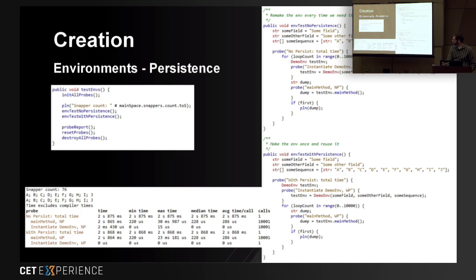So here are the results for this. It might be a little tricky to see, but down here is where we instantiated the demo environment with no persistence. Out of the 2 seconds of time that it took to loop through those snappers, it was 2 milliseconds inside of that instantiation for 10,000 calls. So that's like 0.2 microseconds per call. It shows up as 0 on there because it rounds down. We could do this, I think it was like 4.1 million times in a second. So unless you're doing an operation 4.1 million times a second, maybe you don't want to make these persistent. If you're doing something 4.1 million times in a calculation, you're probably doing something wrong.